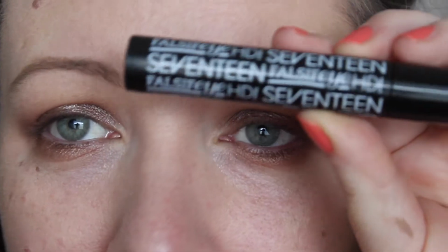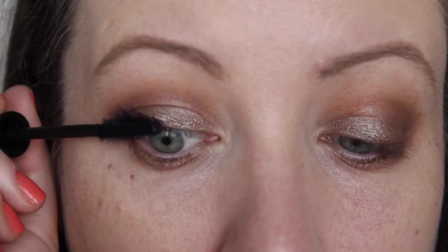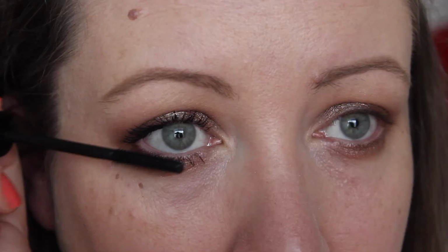So time for mascara. As per usual, I'm going to use the 17 Falsies HD mascara, my favorite mascara. This is my favorite mascara of the year so far, especially from the drugstore, the more affordable end. I have to look in the mirror because otherwise I'll poke myself in the eyeball. And I can't talk, so I'll be with you in a second. Someday I'm going to pass out from applying mascara because I keep holding my breath.